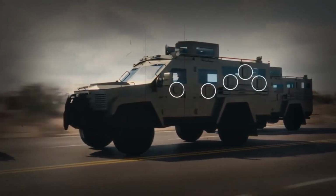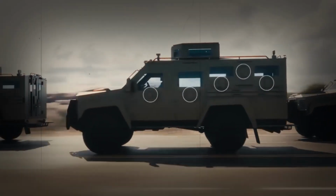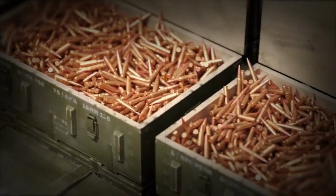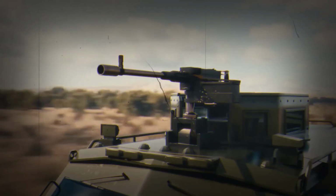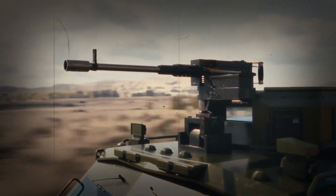These vehicles have small holes at various points, allowing the federal agents to shoot at attackers without exiting the vehicle. These agents are trained commandos equipped with assault rifles, handguns, and shotguns with thousands of ammunition rounds. Additionally, there is an automatic machine gun mounted on the roof of these vehicles.